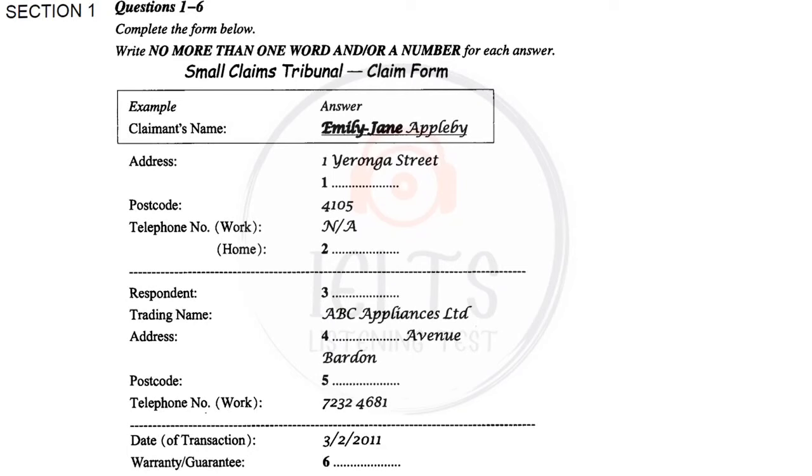And what's the postcode for Durham? 4105. Good. And do you work? No, not at the moment. Okay, so no work number. What about a home phone number? Yes, I can give you that. It's 7848-3762. 7848-3762. Right.